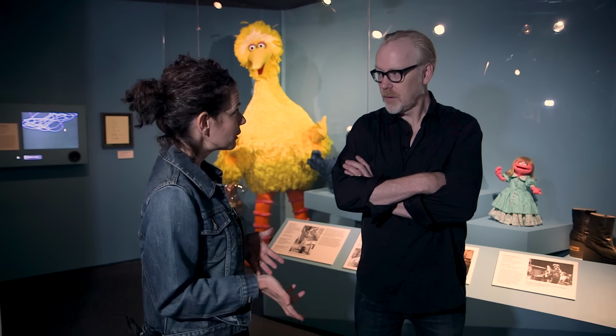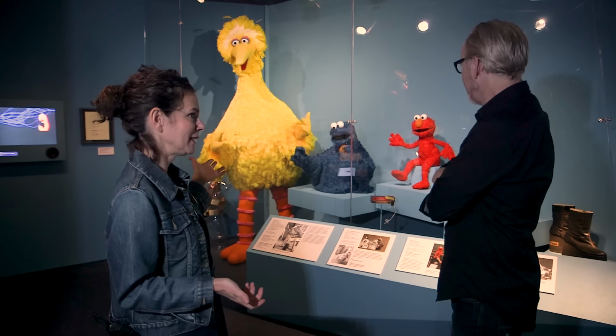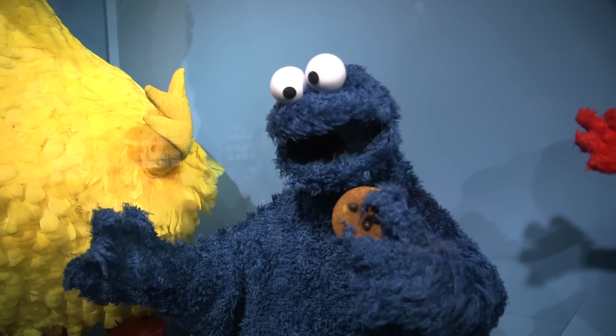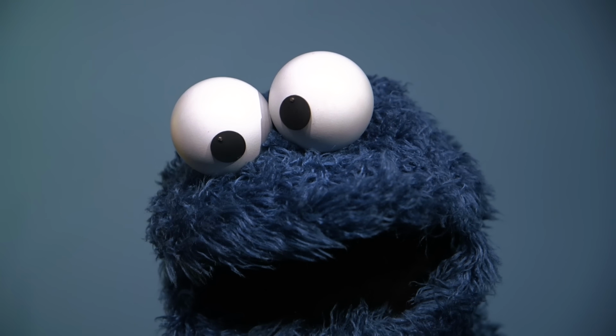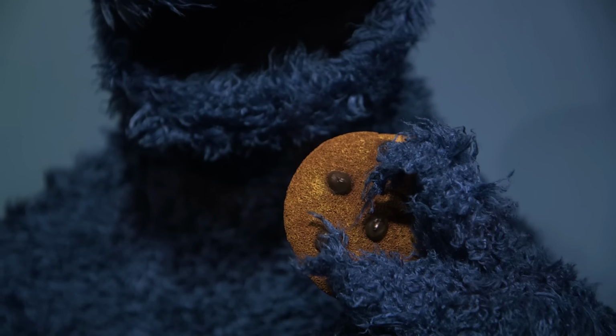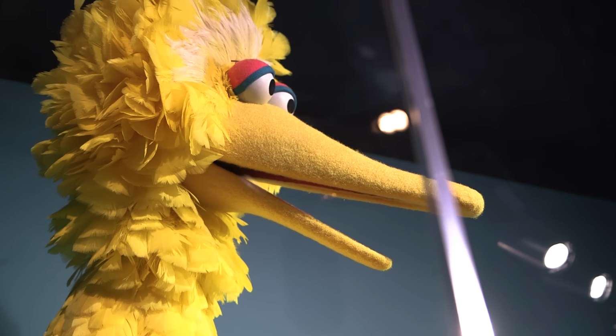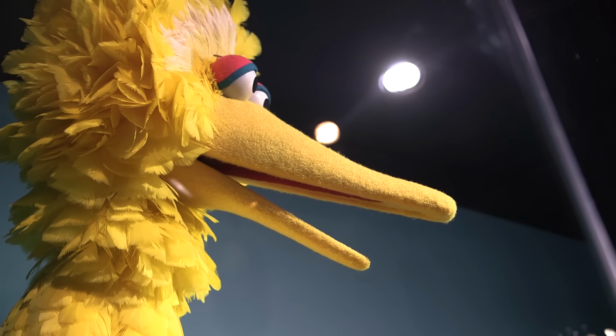So Bert and Ernie he created for the show. Cookie Monster had already been an established food eating or object eating character from commercials and from industrial films as well. So Cookie came on in that way. But Big Bird here and Oscar the Grouch were built specifically for Sesame Street, for the street itself.